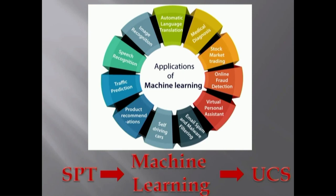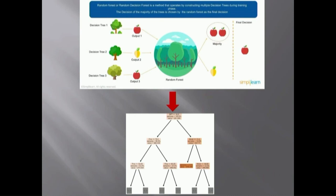It is to use SPT data to predict UCS by using machine learning, in this case, random forest models. The random forest model is a method that operates by constructing multiple decision trees during the training phase. The final decision is up to the majority of the chosen trees. The following tree is the proposed decision tree for UCS based on SPT, moisture, and fines content.